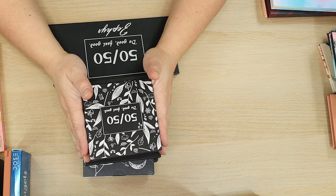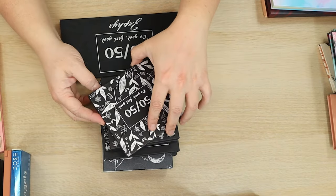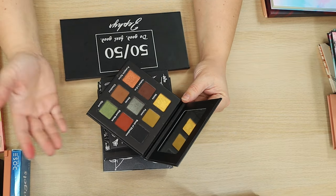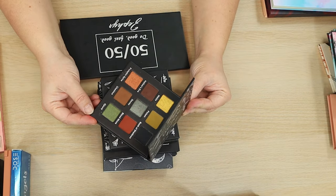And the thing is, I never reach for these. I didn't reach for them before. I never reach for them now. I liked playing with them, but I wasn't really extremely inspired. As you look at this, it's a beautiful palette, but these are not shades I don't have already. So yeah, I'm gonna get rid of this one.